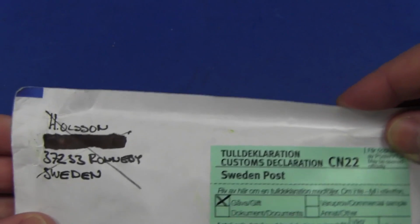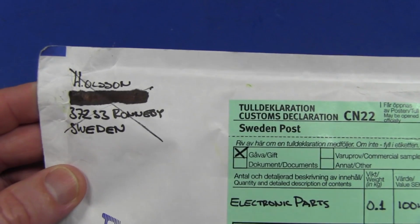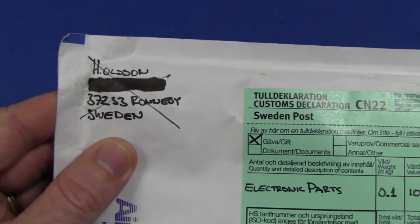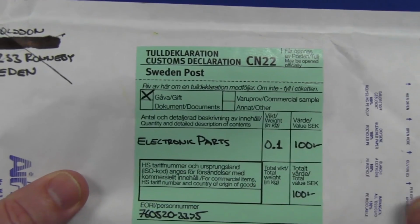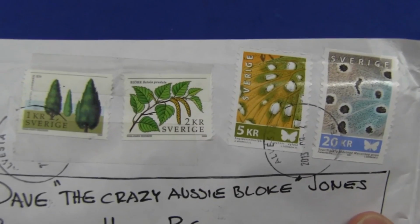And we have one here from H. Olsen, is it? From Ronny, I'm not quite sure, in Sweden. Hello to all my Swedish viewers. I won't mention Julian Assange. Electronic parts at... So I have no idea what's in this. We've got some stamps here.